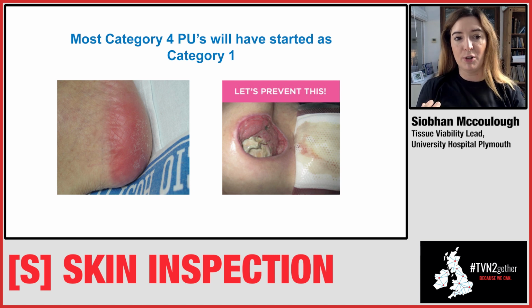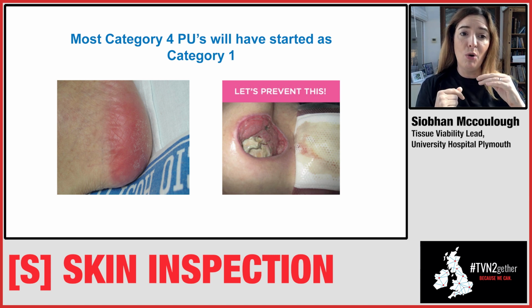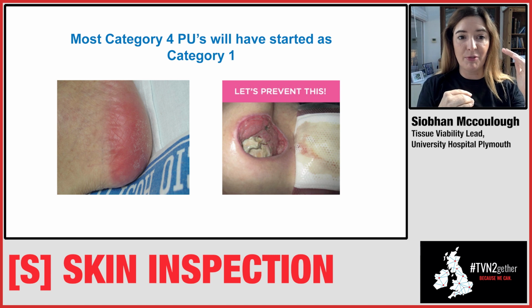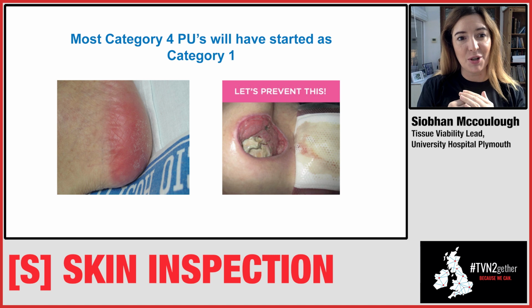a picture of a grade 4 pressure ulcer, every single grade 4 pressure ulcer will start with the beginning of tissue hypoxia, be it at the bottom of the surface, so between the muscle and bone interface, or from the external, so from the pressure coming from the top of the skin and working its way down. They'll all start with the beginning of tissue hypoxia.